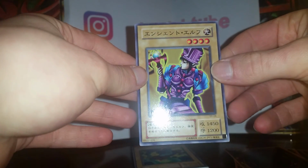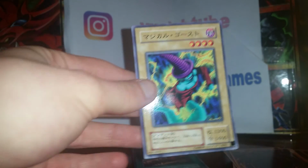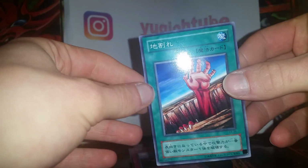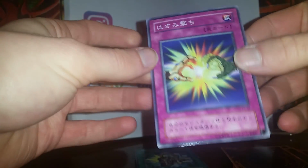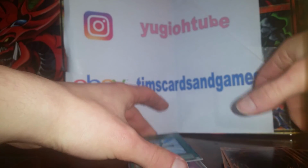Alright, next one. Oh, that's from the already seen pile. Here's maybe this mystic, some elf, I'm not 100% sure. I don't remember exactly this guy. It might be the Magical Ghost. Fissure, great card. Trap Hole, great card. Two-Pronged Attack, that was a rare in LOB, or was it a rare? I think it was a rare in LOB. Dispel, classic. Now this one's interesting.